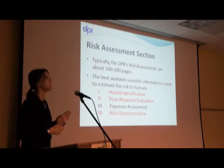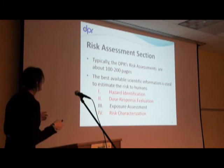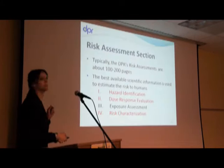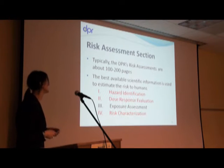And since I'm in the risk assessment section, I'll be talking about what we do in our section. Typically, the DPR risk assessments are about 100 to 200 pages long. In the risk assessment section, we do 3 of the major steps in the 4-step process that NAS identified: the hazard identification, dose response evaluation, and the risk characterization. The exposure assessment is done in the exposure assessment section.